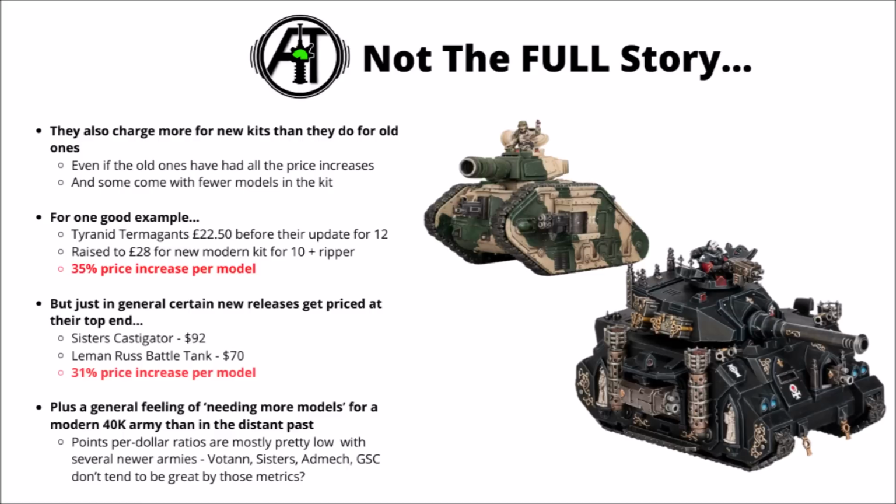I think it's pretty rare that you see a model kit where Games Workshop takes away the individual model for an update, comes back with a newer, shinier, more detailed one, and then charges the exact same price for it. Generally speaking, they tend to go up and by quite a lot sometimes. There also does feel like there's been a bit of shrinkflation in some of the kits as well. It's really not uncommon for model kits to be coming with fewer models in the box than they did before.